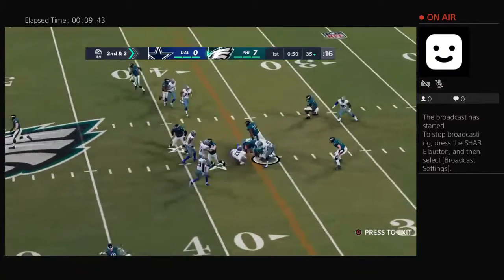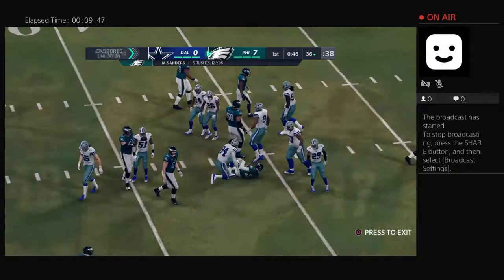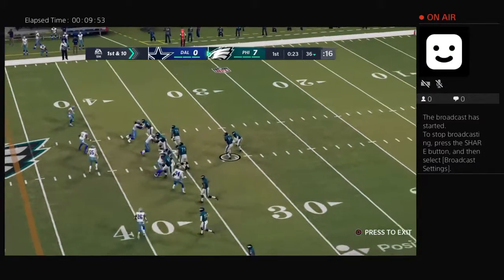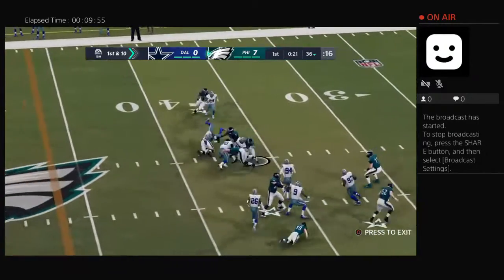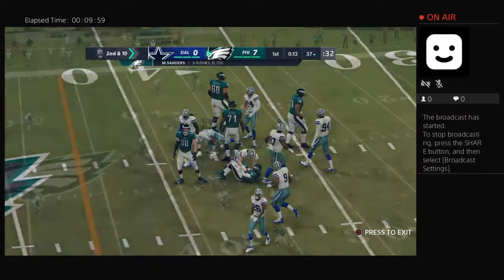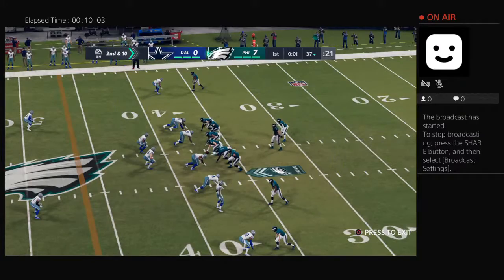On 2nd down, it's Sanders. 2 yards, good enough for a first. Final 30 seconds of this first quarter, and it's been a quarter dominated by the guys with the football. Right back to Sanders on 1st down, and he is met at the line of scrimmage, and he goes down right there. Van Der Esch on the tackle. No gain on the play there.